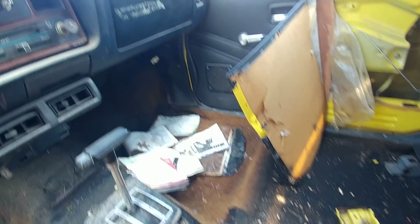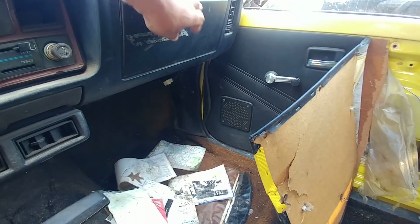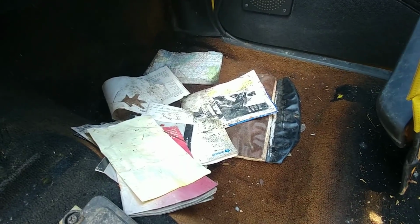Get your handle there for your CB. I guess it might have had one at one point. There's nothing in there. I see your owner's manual, a few other literature from Chrysler there, and I see your 2D navigation. That's important in case your phone goes out.